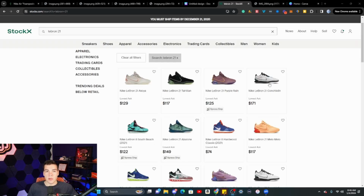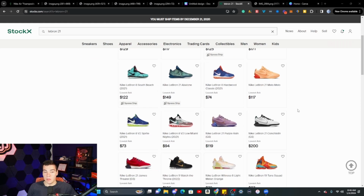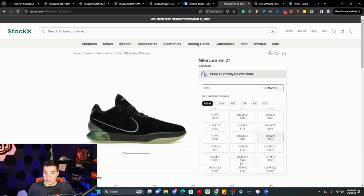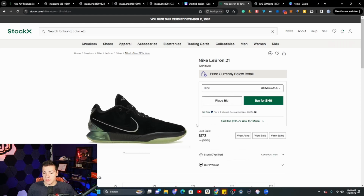All right, so we got these up on StockX. Here's the cool thing about the LeBron 21. There are so many different colorways of them. So you can learn really just by making money on one. You can kind of learn them all. These were a few pairs that I bought. Again, I bought like sizes 11.5 through 10.5, I want to say. So you can see what they're going for. Got them for 91 bucks. Again, I could sell at this bid and make money on it.